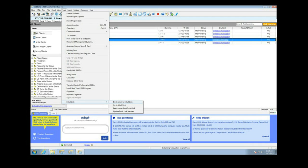All right, so once again, expand the view as much as you can to see this. This is the Lacerte client list. All your clients are listed. This year we're introducing batch invitations. So here I have 1 client selected, but you can select multiple. Select a client and go to the Tools menu, Intuit Link, and Invite Client. And there's also a way to invite from the client list. We put a column in here to handle that. So that's going to get it kicked off and started.